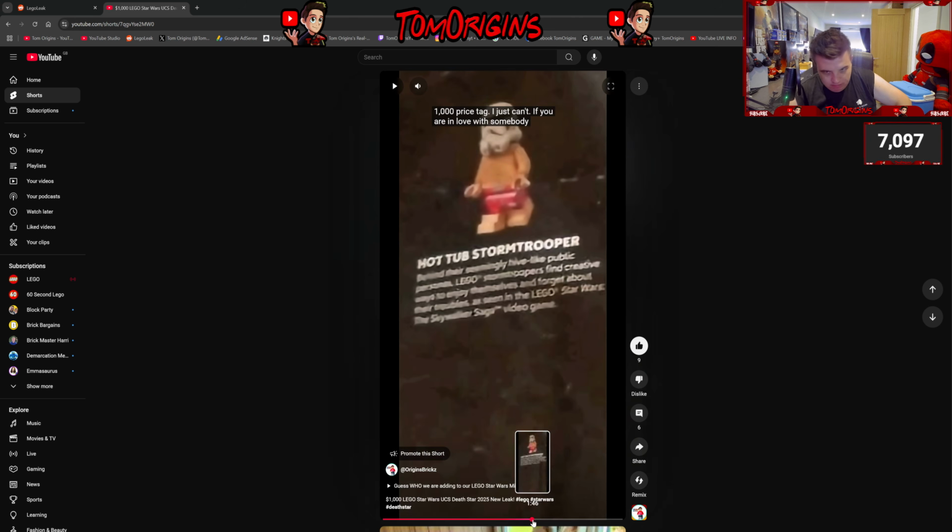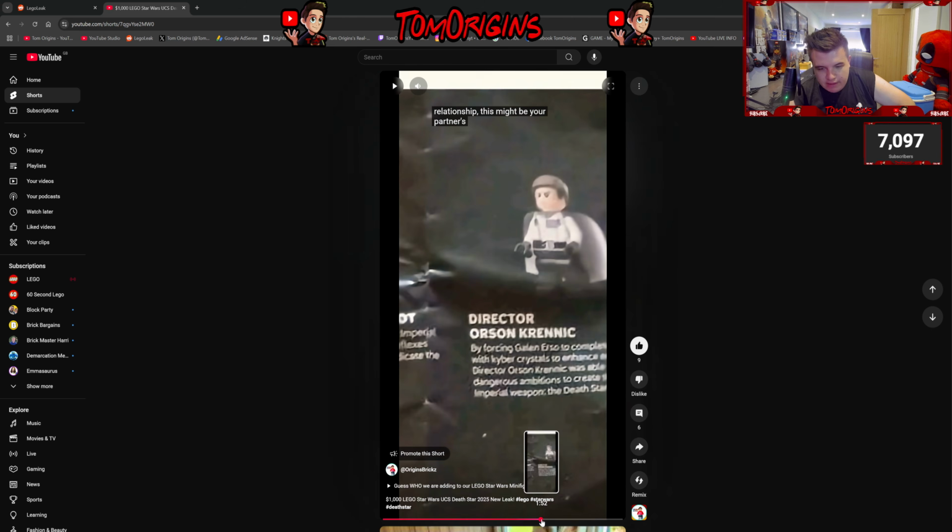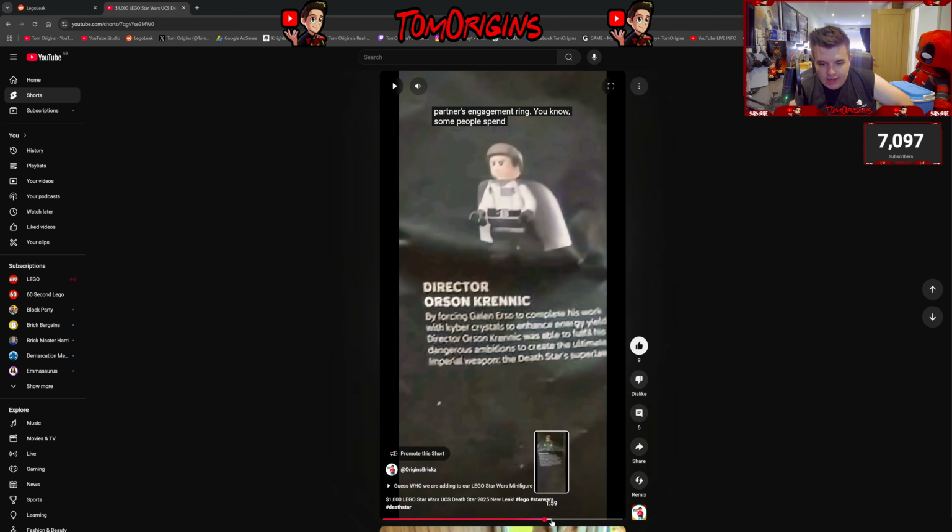And they include a reference to the Lego Star Wars video games, which I can appreciate. A little stormtrooper with a swimming costume. I get that. That's quite a funny reference, but again, Director Krennic looks basically, I've got my Krennic on display, it looks basically nothing different, really. And again, why do that? Why do you have to do that?